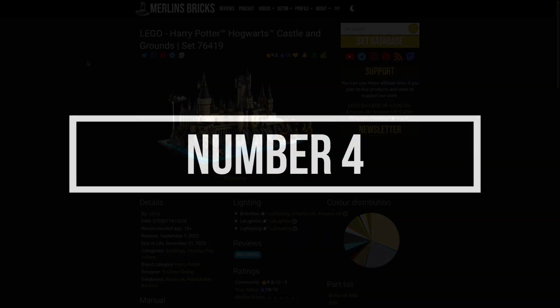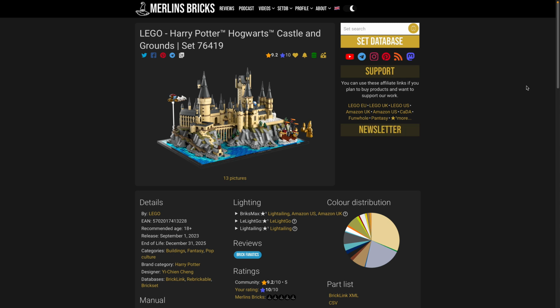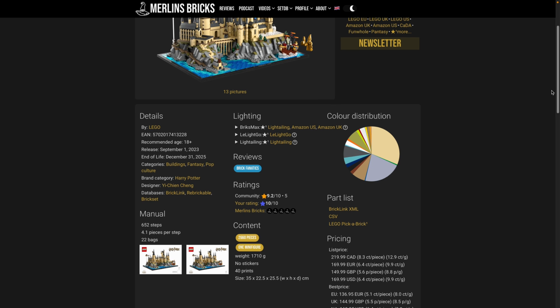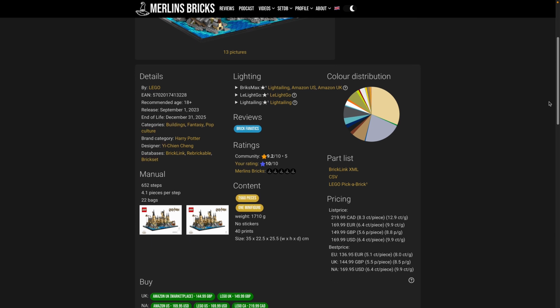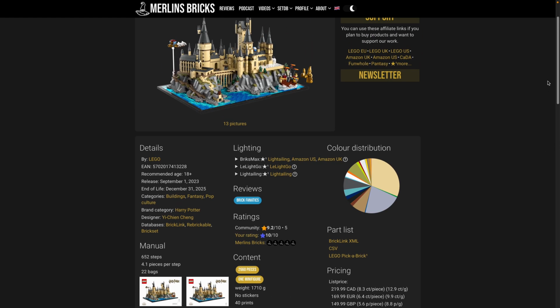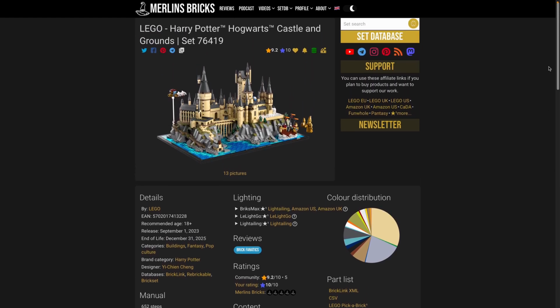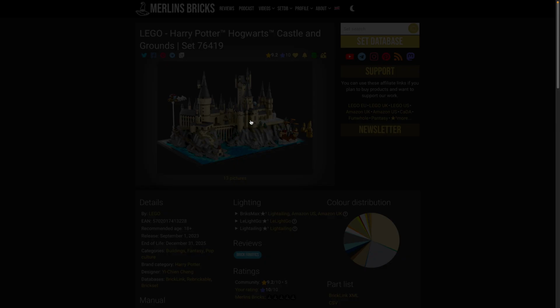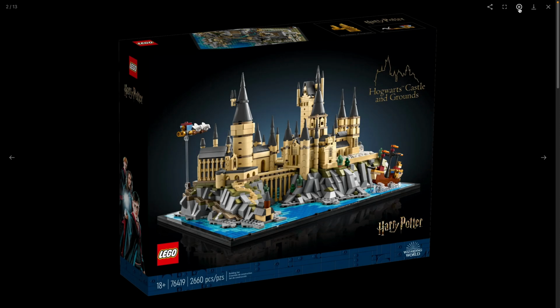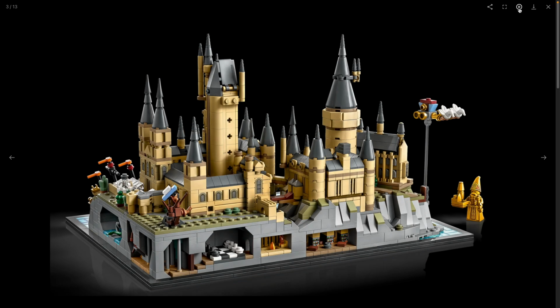Number 4. Hogwarts Castle is also one of my favorites of this year's lineup by Lego, the 76419. Lego finally brought their license strengths into the architecture lineup, or the other way around, depending on where you are coming from. And I think this was a match made in heaven, so to say. 2,660 pieces. Lego is listing this one for 170 euros or US dollars. However, it is relatively broad in retail, at least over here in Europe, so there's a lot of opportunity to get discounts on this one.